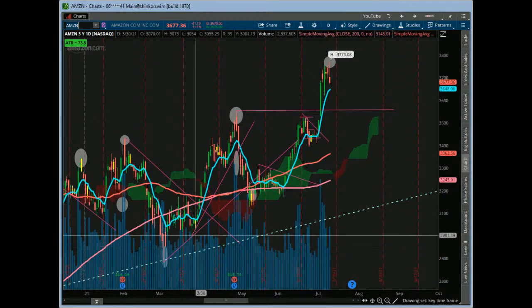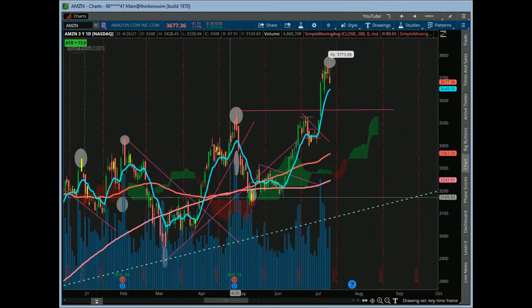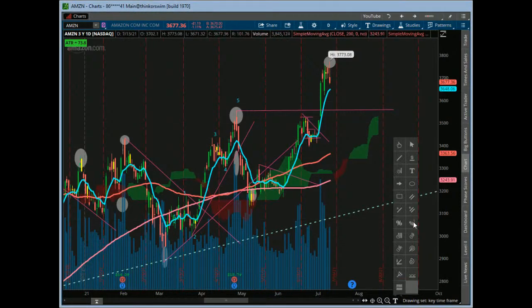So this is a good example right here. You can kind of see if you do a wave count on this one, you have this wave 1, wave 2, wave 3, wave 4, and then wave 5. We don't necessarily know where wave 5 is going to go. I mean, nobody knows, right? For sure.